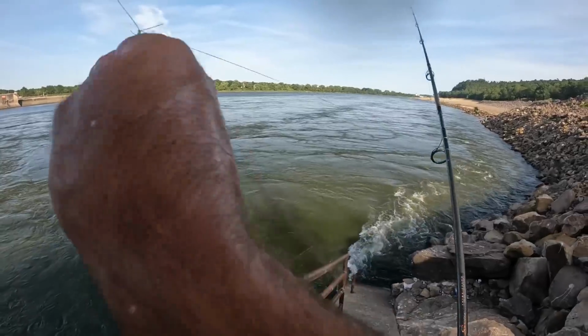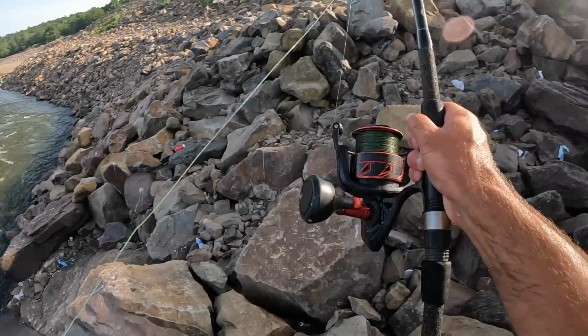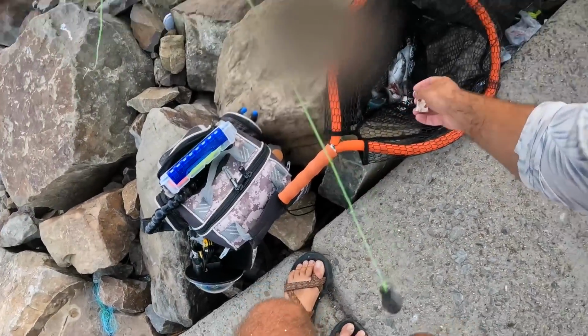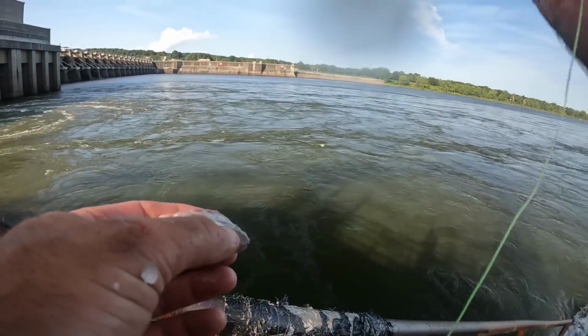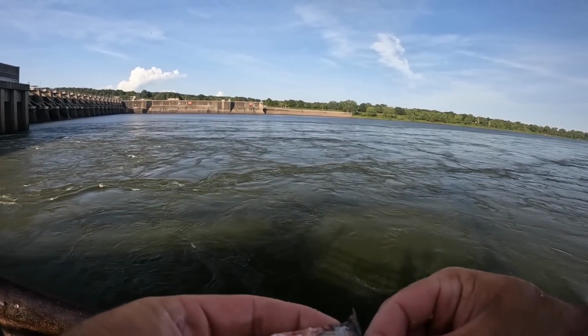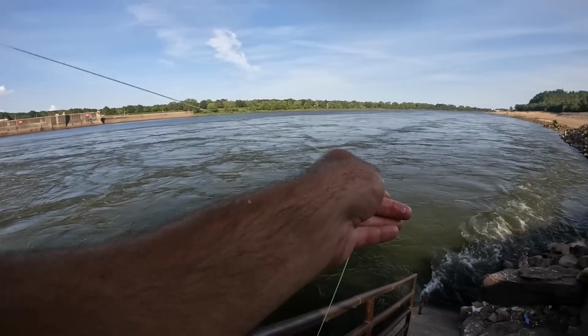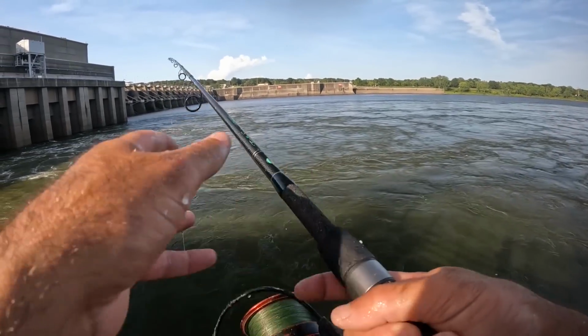Okay, 2 casts, 2 fish. How long can we keep this streak going? I think as long as they have the water moving and I don't do anything dumb, we can keep it up. If I cast into the really turbulent stuff, it's hard to control where your bait's going unless you have like a 6 to 8 ounce weight. That's just a little bit heavy for this setup, but I do have them if I need them.